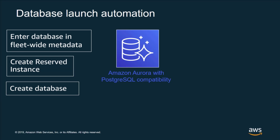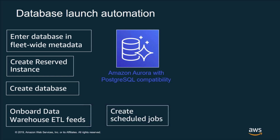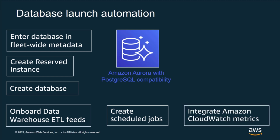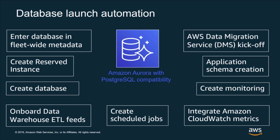Finally, creating the databases. Once those are done, the tooling allowed us to then onboard ETLM jobs, and from there ensure that we onboard our scheduled jobs. So for instance, being able to schedule a rolling partition job to drop off the oldest partitions and add new ones dependent on each table's data lifecycle. And then we integrated with CloudWatch metrics, making sure that we monitor these systems to create that monitoring and alerting to ensure that obviously our databases are healthy. Finally, creating the application DDL, the application schema, and then to be able to kick off the DMS service.